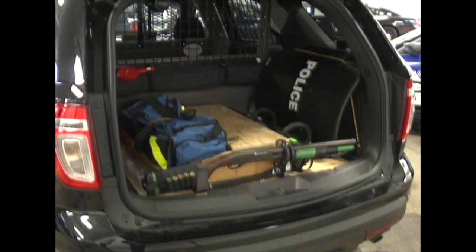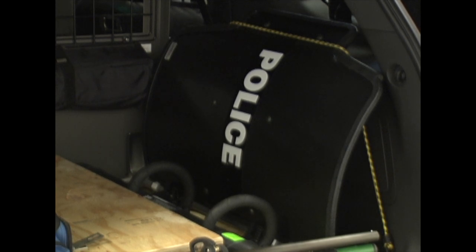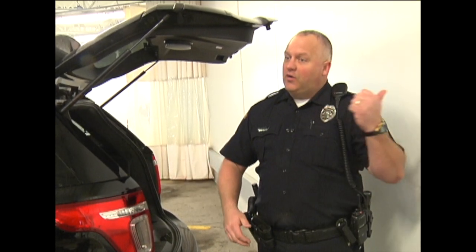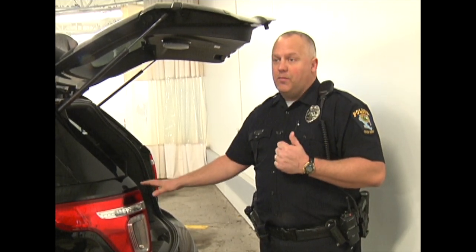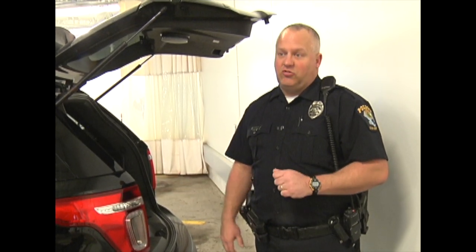Would these vehicles then be used at different calls because you have the extra equipment in the back? That's correct. An officer driving this vehicle would know that this equipment is in here, and if that type of call came out where that equipment was needed, he could then respond as either a primary or backup officer. In the past, we've had to send one officer to the call and other officers back to the office to get this equipment and then respond to the call. So this is saving our response time to those type of situations.